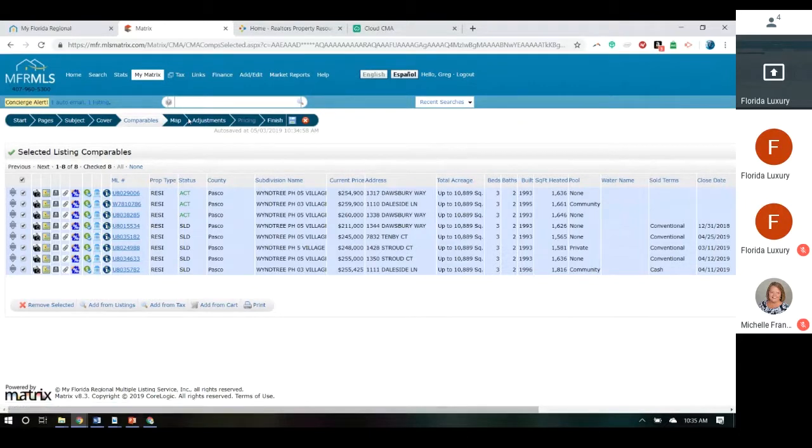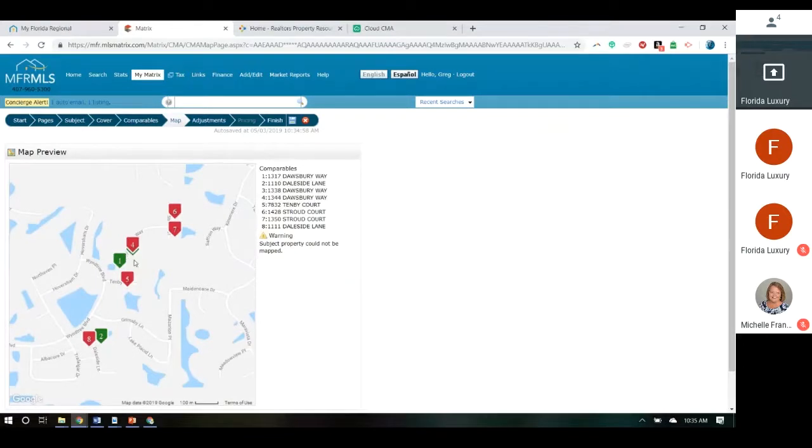So this is the information of our comparables. It'll show us the map. So that way, number one is actually our subject property. It shows down here, warning, subject property couldn't be mapped because I put in an address that doesn't exist in this range. Otherwise, it would put a little yellow mark for where the subject is. In this case, we know it's number one. So you can see that all of these are in the same neighborhood, the same area. If I had one that was all the way up here, maybe in another neighborhood, then I wouldn't include it. So this is just a good way to double check and make sure.